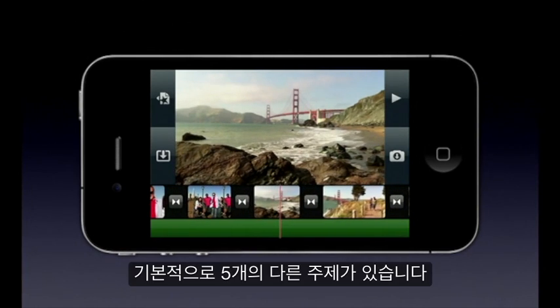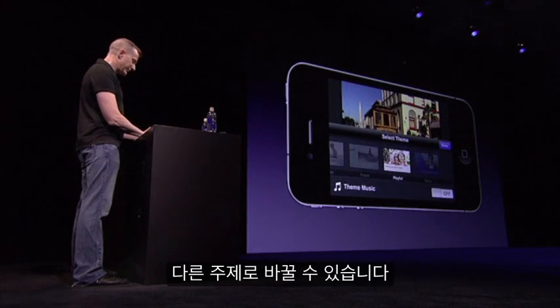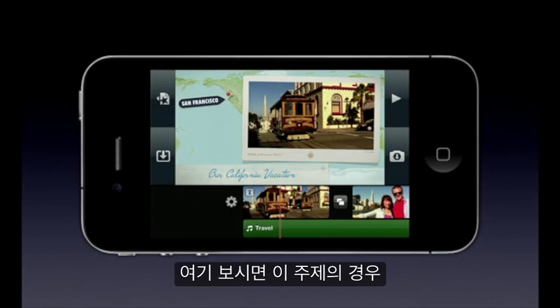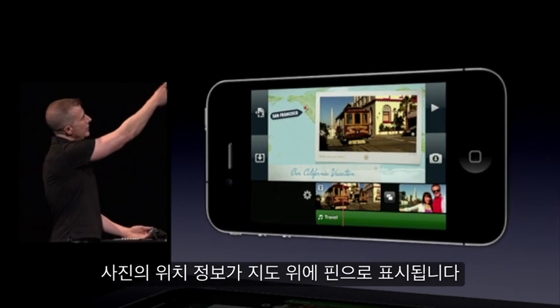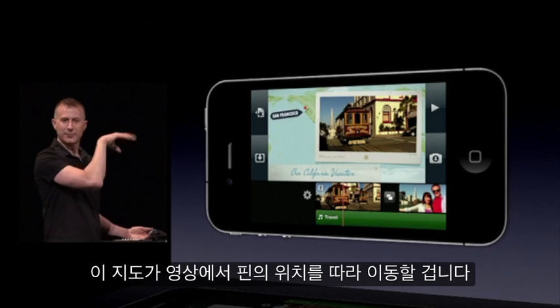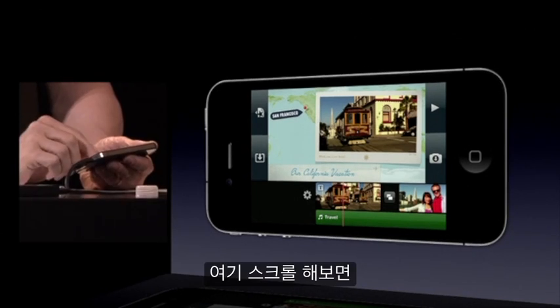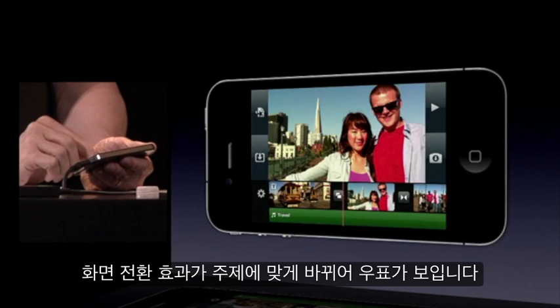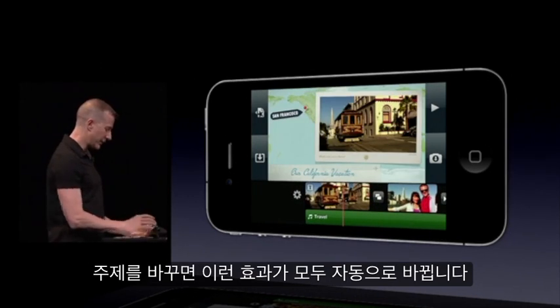Now we have 5 different themes with iMovie, so I'll go ahead and tap the gear here, and I can switch to a different theme. So I'll switch to the travel theme and select that I'd like to use the theme music. And what you can see here is that for this theme, the geolocation data has actually been put on a pin on a map, and that map slides around and the pin moves around based on the location that you have on the map. And if I scroll over here a little bit, you'll see the transition has been replaced with this nice theme transition with some stamps and things. So that happens automatically when you switch from one theme to another.